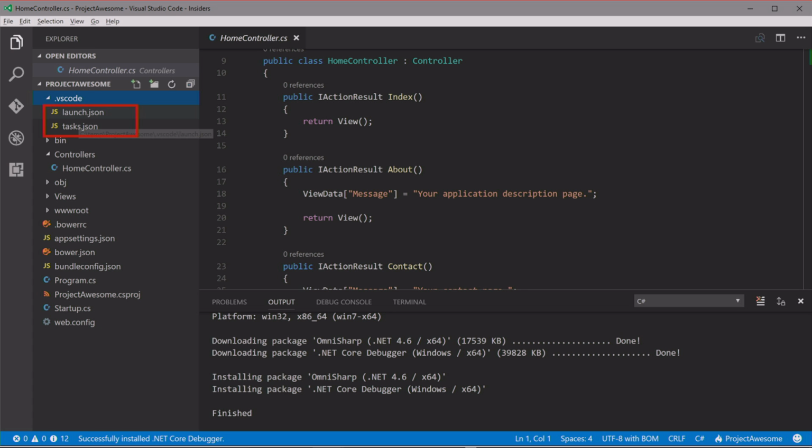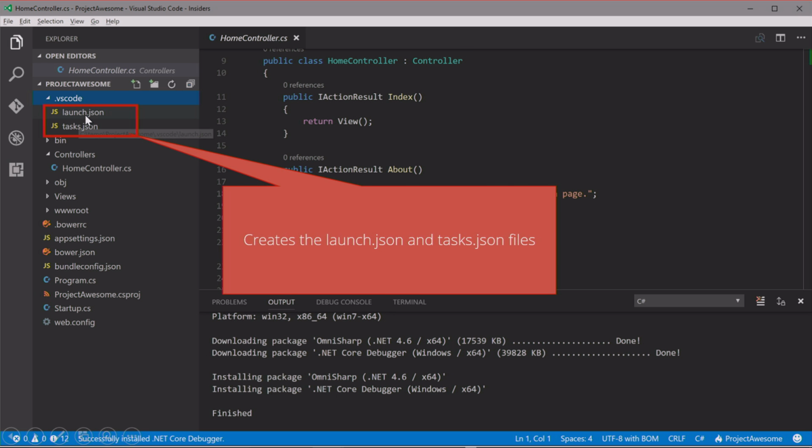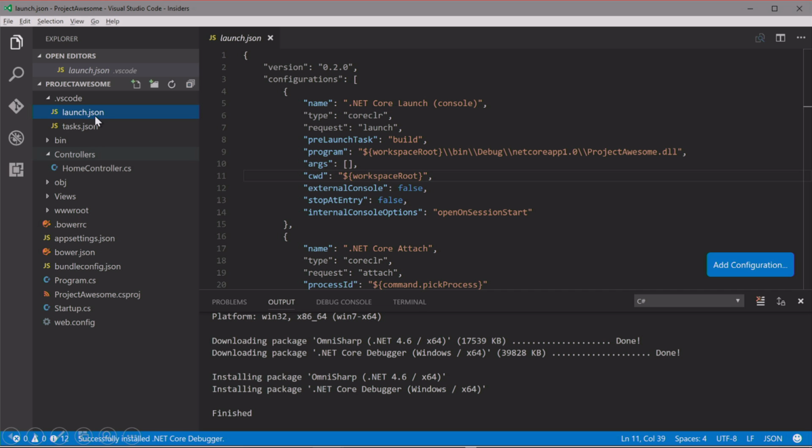Okay, cool. So there are those two folders. Let's go and look at one of those. Remember that launch.json? Let's go and have a look at that guy. Do you notice anything different about this one? What's different? It's already put the project awesome.dll. Okay? So that was pretty sweet.